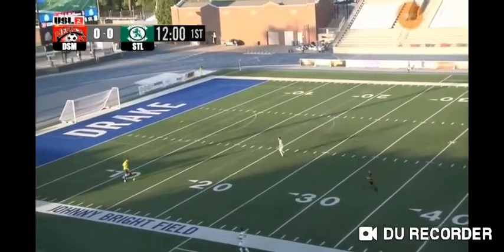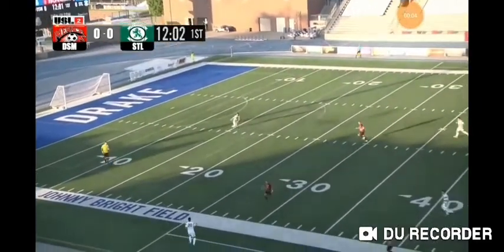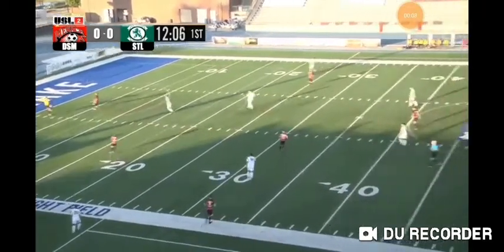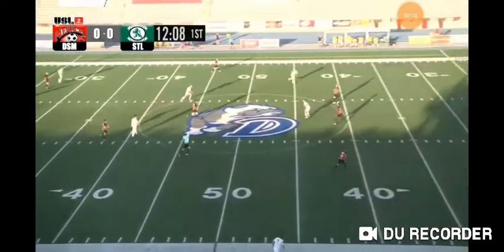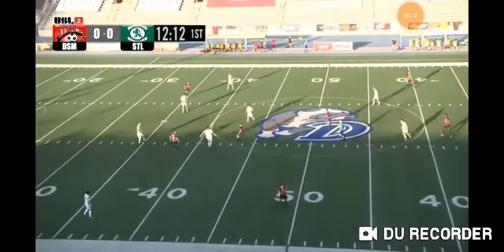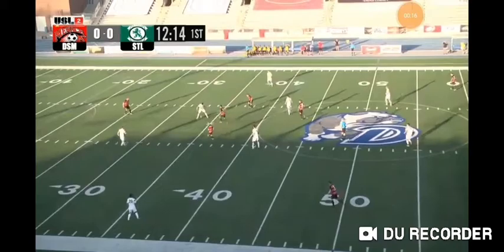Back to the keeper. Up ahead to DeCoy. Bloom it out. That was a tough back pass to deal with. Goalkeeper did well.